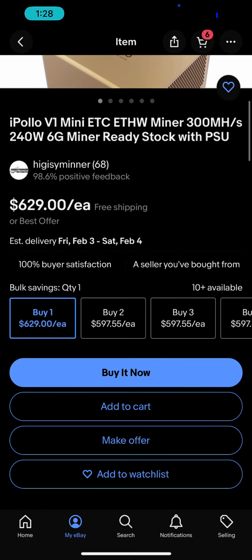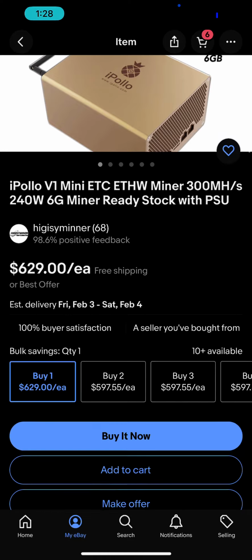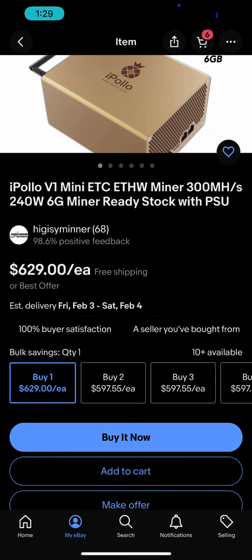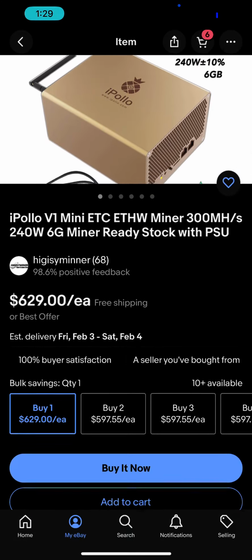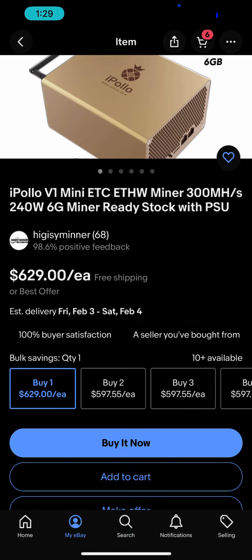Okay, so once you figure that part out, that you find out which seller got the item at a decent price and is willing to ship the fastest to you, you want to shoot them a message and ask them if they're willing to negotiate.